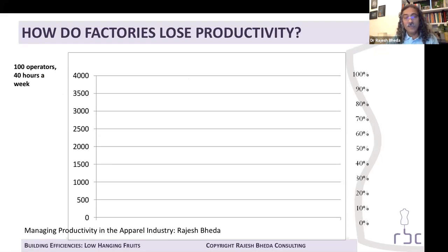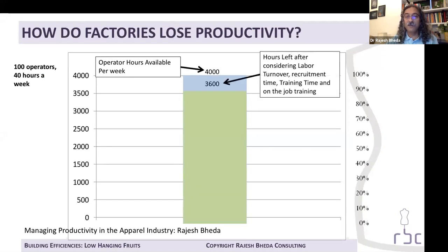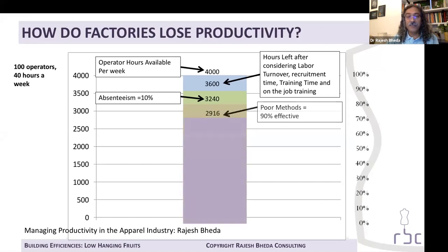So here's the question: how do factories lose productivity or efficiency? This is based on research work in different parts of the world. Assume an example of a 100-machine factory working 40 hours a week, so you've got 4,000 hours. You have labor turnover, and training time, on-the-job training, where about 10% of that time goes. There's absenteeism of the workforce, and you tend to lose some amount of time on that as well.